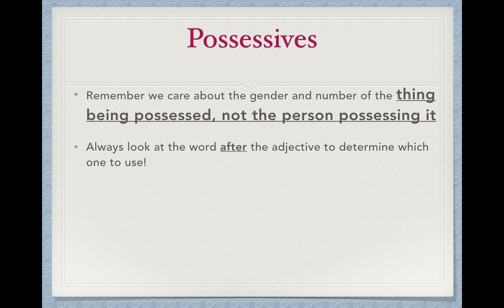If you really can't think of it that way, if this confuses you, then just think always to look at the word after the adjective to determine which one to use. So if you're saying my mother, then you need to look at the word mother to determine which one to use and not think about who is my.